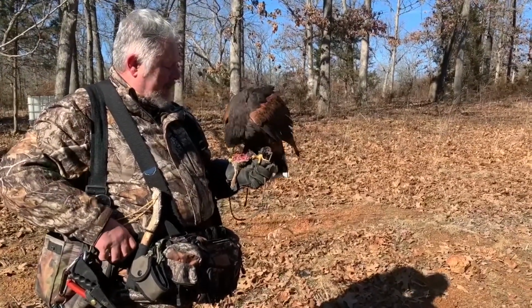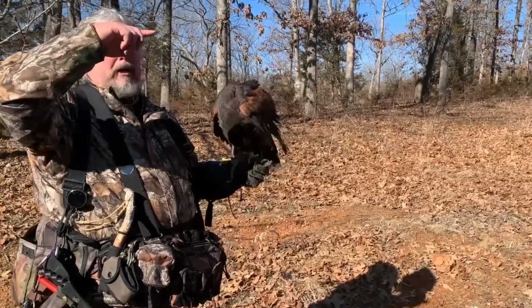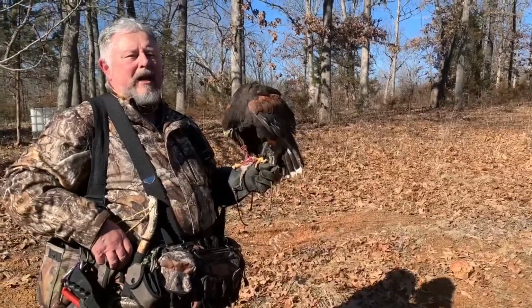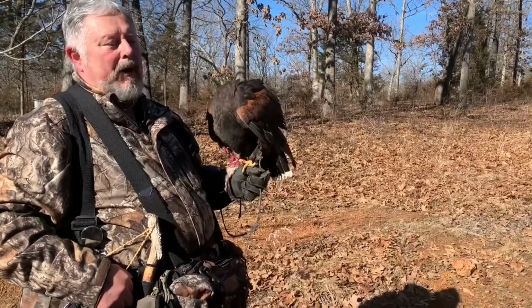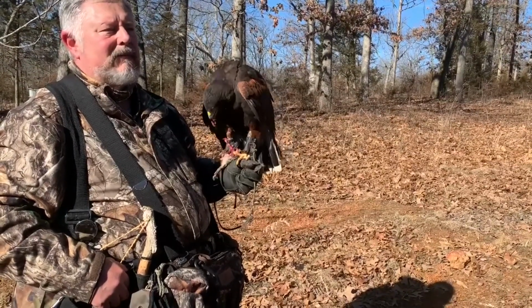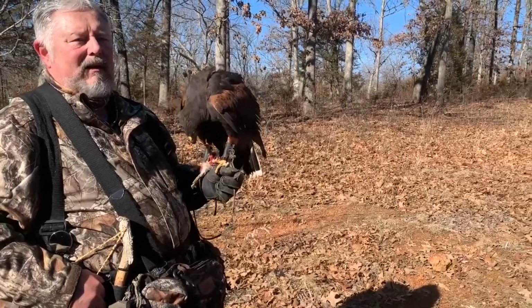By law, it has to be big enough that the bird can stand and put its wings all the way out and do a complete circle without touching a wall. But I usually build mine at least 8 by 8 by 8. There's no limit to how big it can be. The bigger you build it, the better condition your bird will be in, because the more room it's got to move around. If you had an aviary type thing, you could release them in there and train them to come to you whenever you're going to hunt.